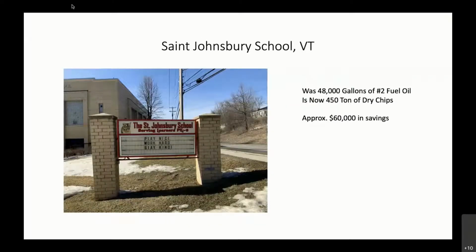Here's the front of the school a little bit, or the corner of the school, and the sign on the road. It had been using 48,000 gallons in the year before, and is now projected to use 450 ton of dry chips. It's a little bit less right now because we're only 5 months into it, so we still have one more. I adjusted for it mathematically, so after it's all said and done, it will top out right around 450 tons of dry chips. It'll provide them roughly $60,000 in savings, and that of course depends a little bit on where our price for the dry chips is, or the gallon price is for the fuel oil. But that's certainly in the vicinity of the $60,000 in savings.